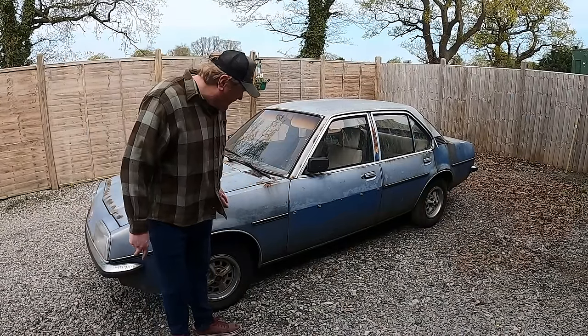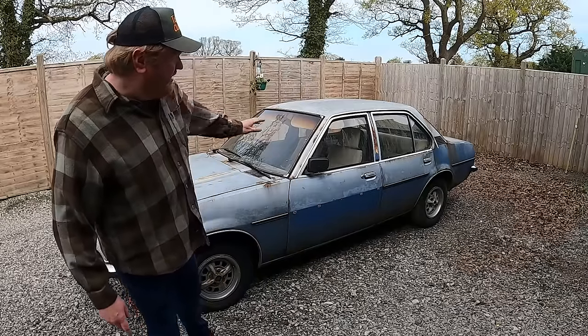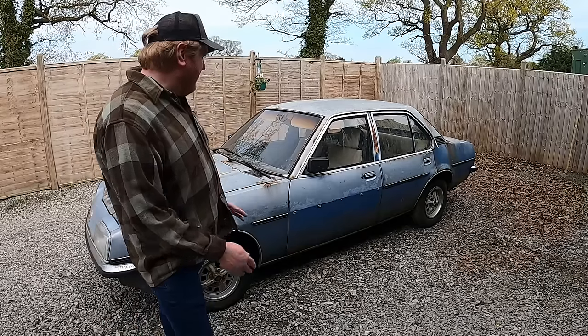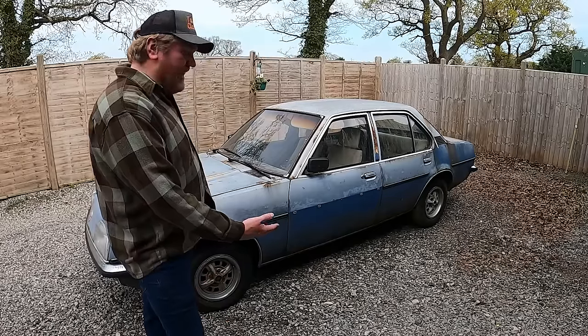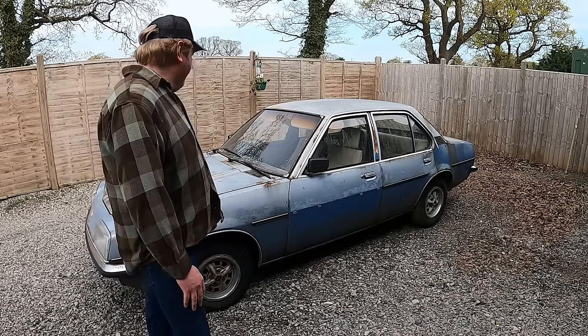Look at the paintwork. Look at this blue here. This blue is what it should be all over. You can see on the back there, it's supposed to be like that all over. Look what time's done to it. It's properly sun bleached it. The patina's pretty cool in places. A few holes though. But it's all there, isn't it? Apart from maybe that bit of trim, but we might find that in the car.